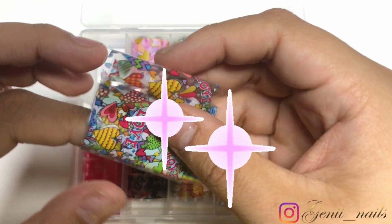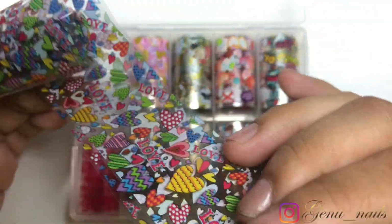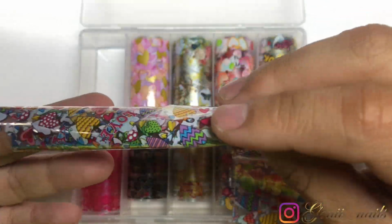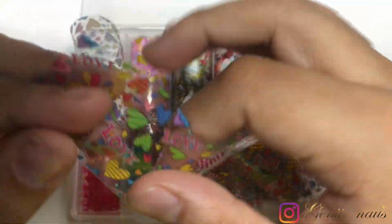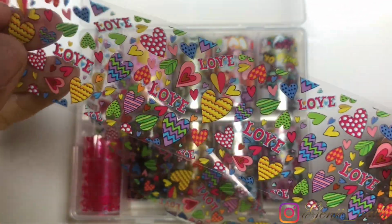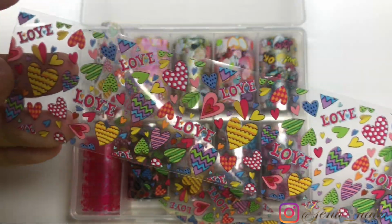The prints, I absolutely love them. I don't have any of these prints that I purchased, so I was really excited to add some more to my collection. And this one in particular, this box, is Valentine's Day themed, so I was really excited about that. And as you guys can see, look how long it is. So I hope you guys enjoy the rest of these foils that I'm about to show you.